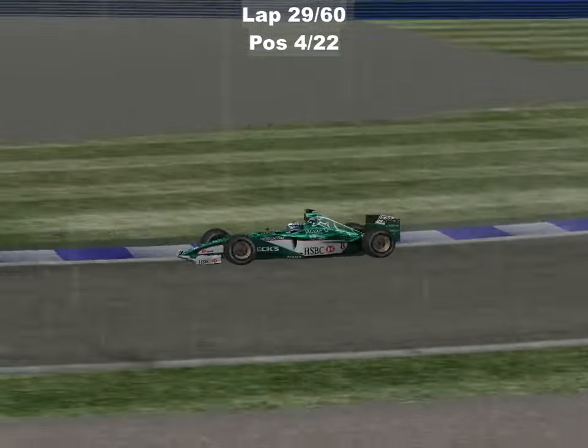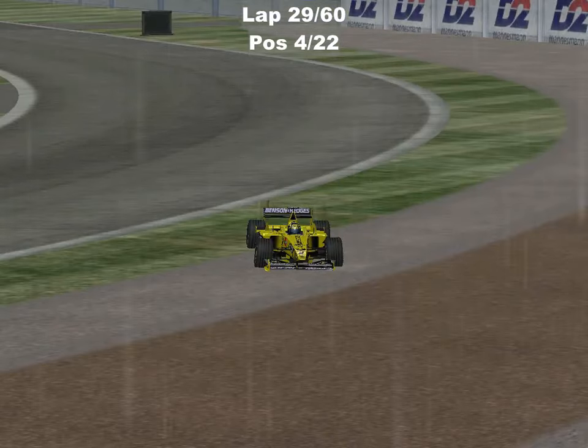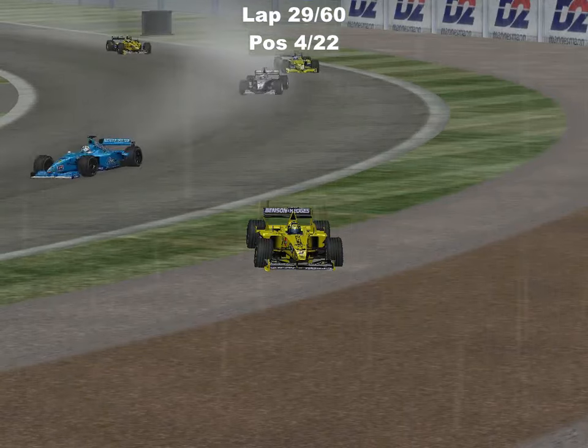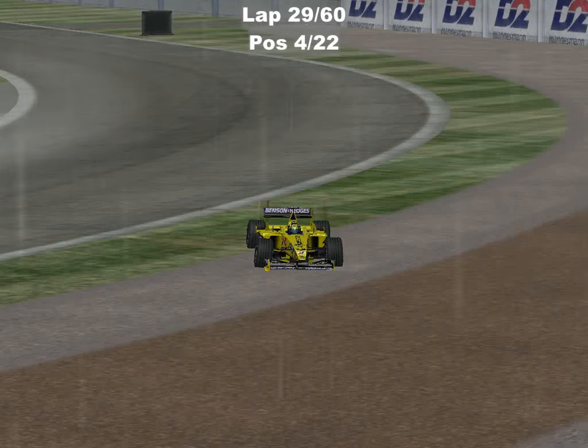I think I saw Frentzen on the side of the road. Yeah, he's on the side of the road. I think he's DNFing. I think that is a suspension issue. Oh, there's Villeneuve and the rest of them. That's a suspension issue. That will be Frentzen out of this race.